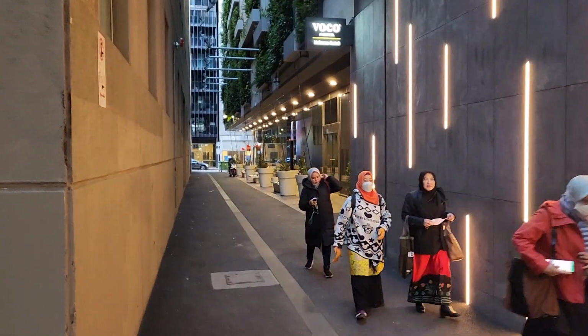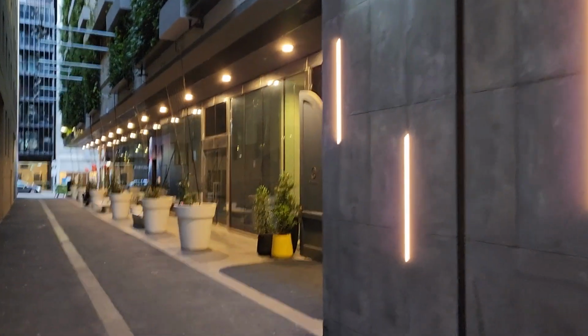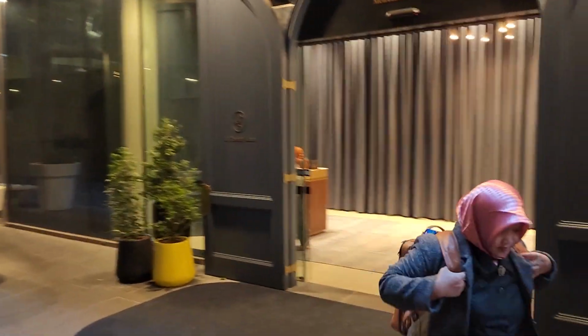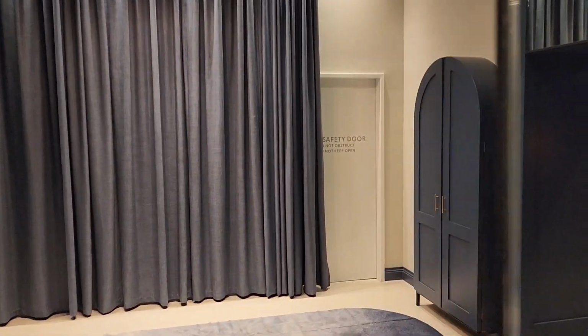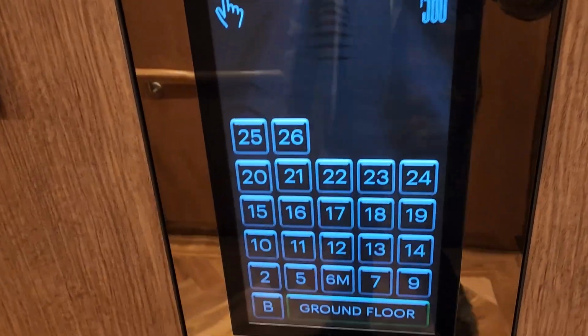Check-in was really good, thankfully, because I was really tired and over it by the time I got here. It's just a breeze, the guy was really nice, sorted me out really quickly, and up I went to my room, went around, found a pub, had a beer, went to sleep. And everything's super new and modern.